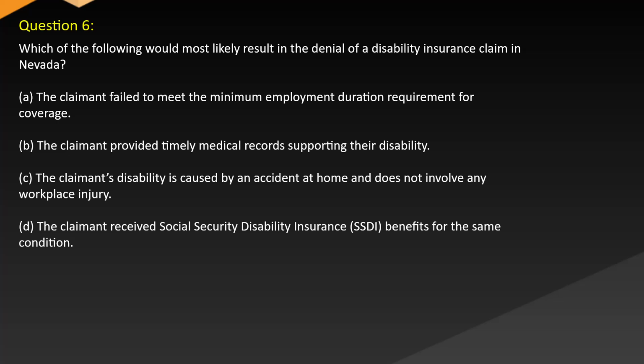Question 6. Which of the following would most likely result in the denial of a disability insurance claim in Nevada? A. The claimant failed to meet the minimum employment duration requirement for coverage. B. The claimant provided timely medical records supporting their disability. C. The claimant's disability is caused by an accident at home and does not involve any workplace injury. D. The claimant received Social Security Disability Insurance (SSDI) benefits for the same condition.